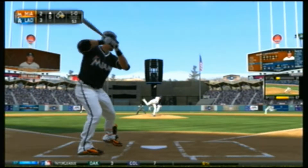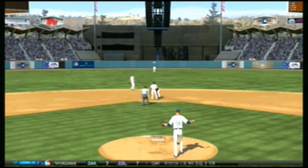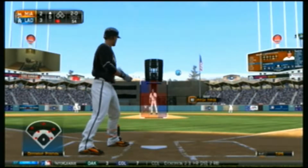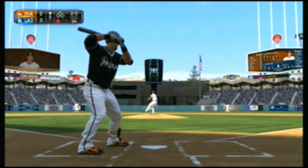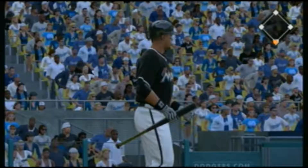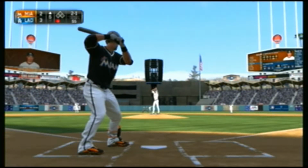Here's the 1-0. And there he goes towards second. Pitch outside, the throw. And he is out at second base on a great throw from Wieters. Here comes the 2-0. Swing, and this is hit hard but foul toward the third base dugout. 2 runs, 8 hits, and no errors in the game for the Marlins.